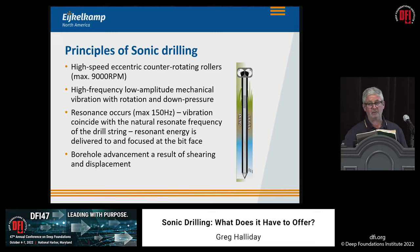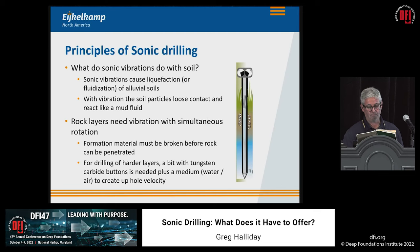Modern sonic drilling, we've been to over 1,000 feet, and it's pretty successful. The borehole is advanced as a result of shearing and displacement. Sonic vibrations cause liquefaction or fluidization of alluvial soils. With vibration, the soil particles lose contact and react like a mud fluid, even in their dry state. Formation material must be broken before rock can be penetrated. Drilling of harder layers needs a bit with tungsten carbide buttons, usually a flat face bit, plus water for cutting. Very good retrieval of core samples, even in concrete and rebar, for pilot hole drilling for construction.